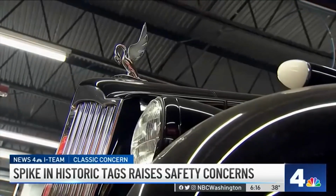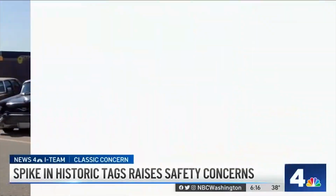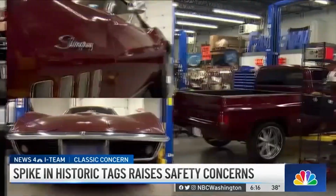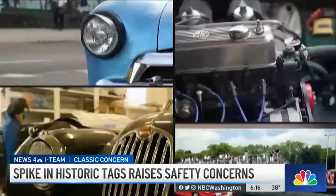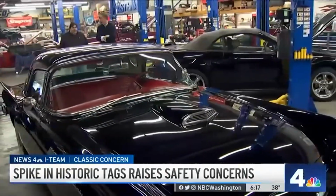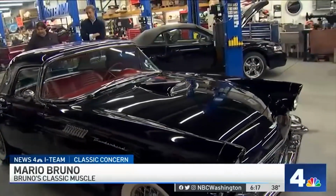This is a 1940 Packard, and it's just an unbelievable car. Mario Bruno knows cars. Classic cars. Historic cars. Now that's a historic car. It's gorgeous. So are the others inside his Rockville shop, Bruno's Classic Muscle. Beautiful. Isn't it? Absolutely. I mean, it's got historic tags.